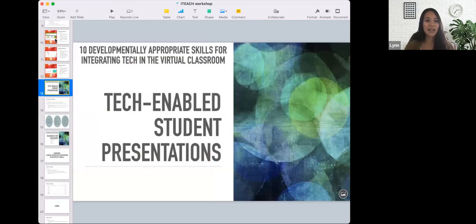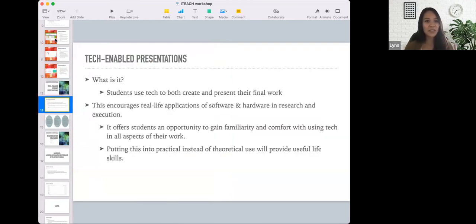Okay. So now, tech-enabled student presentations. So what is it? Students use technology to both create and present their final work. Later in the presentation, I'll go over what sorts of apps students are able to use, what benefits it has, and how it can be applied to different areas of students' learning. The good thing about tech-enabled presentations is that it encourages real-life applications of software and hardware in research and execution. So students can gain familiarity and comfort with using tech in all aspects of their work. And this puts their practical skills into use instead of theoretically. It's useful because they're able to do hands-on learning and learn how to navigate these programs and apps by themselves as well.